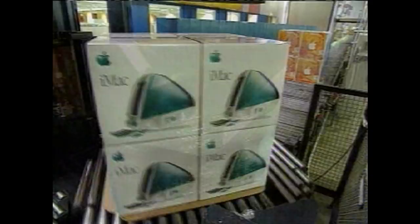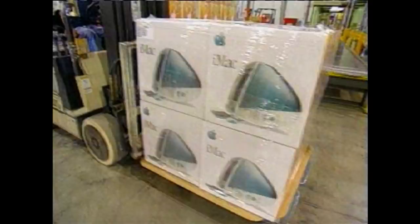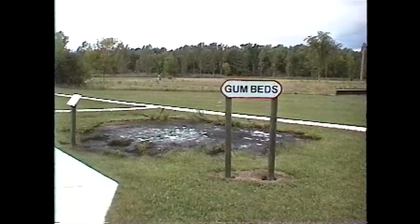But just over a week after the release of iMac, on August 24th, 1998, me and my buddy toured the local oil museum with an awesome tour guide.